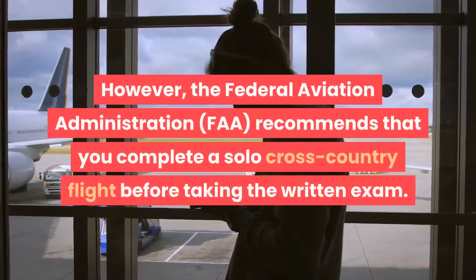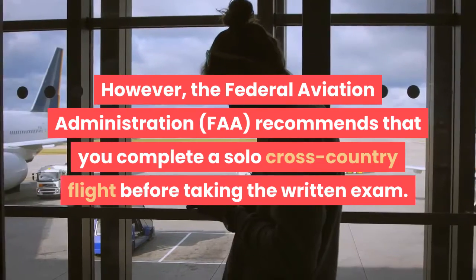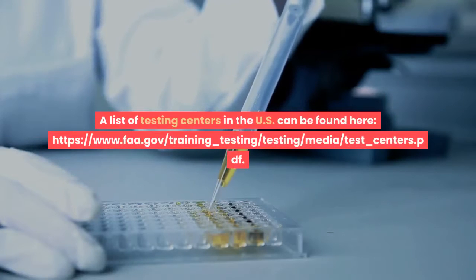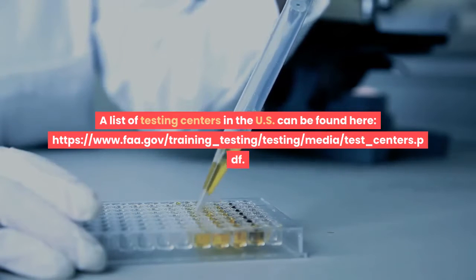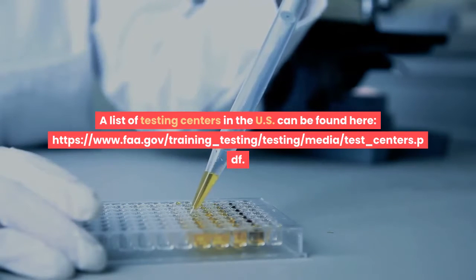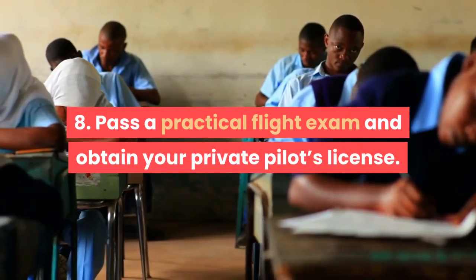However, the Federal Aviation Administration (FAA) recommends that you complete a solo cross-country flight before taking the written exam. A list of testing centers in the U.S. can be found here: https://www.fa.gov/training_testing/media/test_centers.pdf.